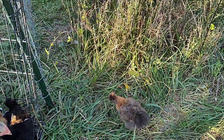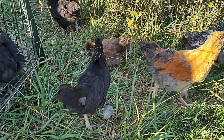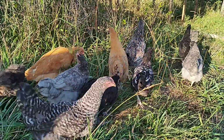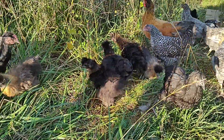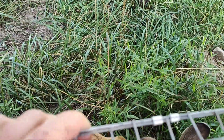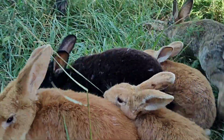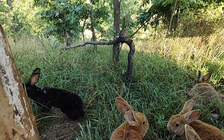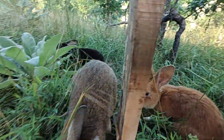All right, chickens go in. Come on, chickens. Go, go, go. Go on. Go on. There they go. Hey, boys. Look at that. What do you think? All this space? Huh. What do you think, huh?